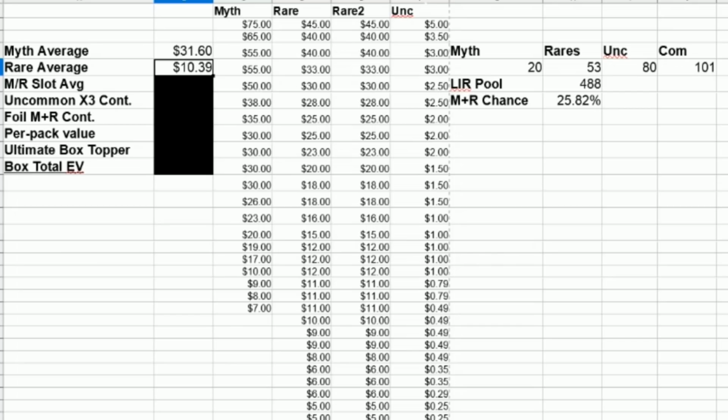The average rare is worth $10.39, so not bad. I mean, I told you, when you look at it, all things considered, it's pretty much not likely to result in a dud. And there's a lot of, I wouldn't say jackpot cards, but I mean, $40, that ain't bad. It's a pretty good return.